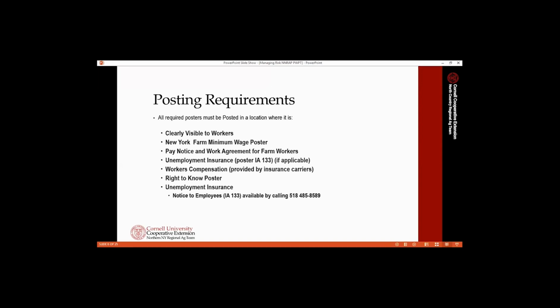You're required to carry workers' compensation, and that poster should also be visible. So it's a poster saying who's your workers' compensation carrier, and that needs to be posted also. There's also a right to know poster. What are employees' rights? And that's again another poster that needs to be there.